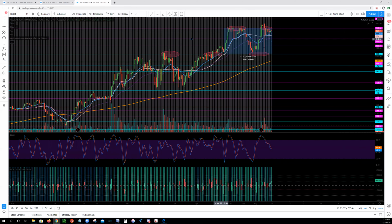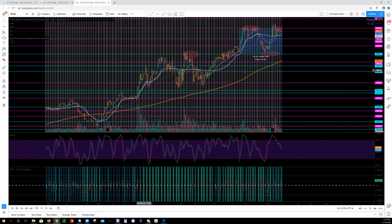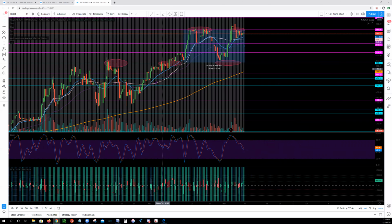So REGN is interesting. Let's see. Okay, cool. We have these areas here. You could almost include that in there because roughly the same area. But we are up above those 500s. And what we've seen here is strength up into these 569s.